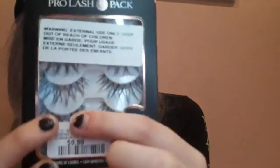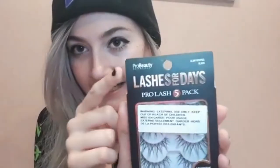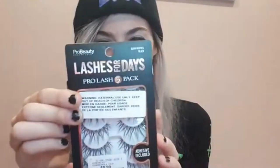Next, there's stupid stickers all over this. You can see here, I got some huge eyelashes. And I can't wear them now because I do not want to put eyelash glue on my eyelids when they're already dry and stinging. But when I start doing my makeup again, these are the Lashes for Days Glam Wispies in black. And I'm going to be wearing them and looking so cute.